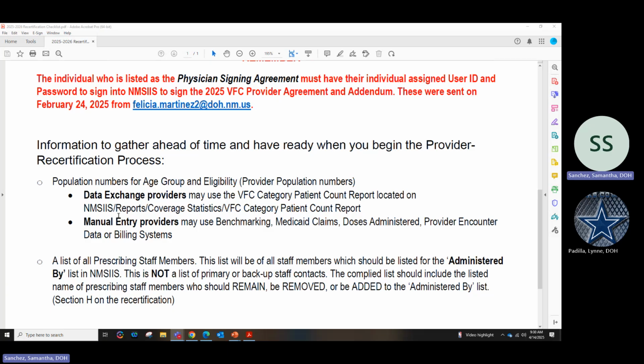And if you are a public health office, with your recertification information, you were sent a zip file. Since you enter into Transact, we pulled a 12-month period for you from January 1st of 24 till December 31st of 24, so that you can use those numbers for your provider profile. So again, the public health offices will get their own zip file with these numbers.